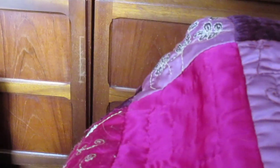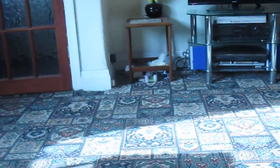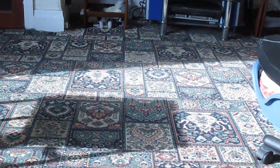And obviously, let me turn around. There's my cushions, and this is my gorgeous throw. I love this throw. It's beautiful, and it was meant to be on the bed, but it's not made it there yet. So that's just a little tour of the chaos that I call home.